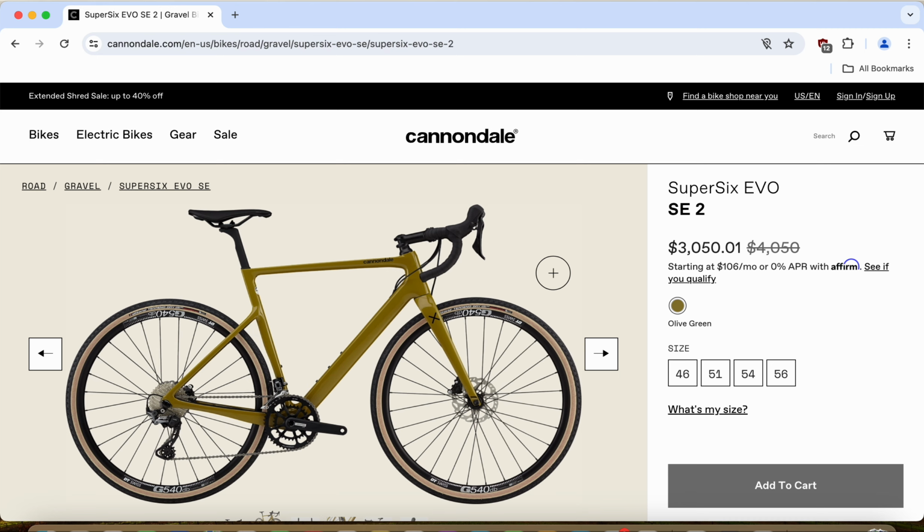With Cannondale you get their lifetime warranty on the carbon fiber frames, and definitely when it comes to the expertise of carbon fiber frames, Cannondale is usually very good, so I wouldn't make any special complaints here for this carbon fiber SuperSix EVO frame and the matching fork.